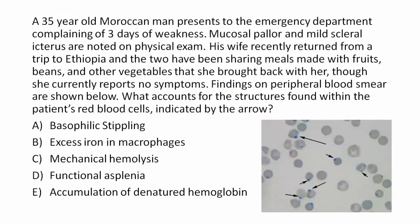So let's take a look at one last question. Here we have a 35-year-old Moroccan man who presents to the emergency department with 3 days of weakness. You see mucosal pallor and mild scleral icterus, which means yellowing of the eyes, both on physical exam. Again, I want those to trigger hemolysis for you. You're thinking that some sort of hemolysis is going on. His wife recently returned from a trip to Ethiopia where the two have been sharing meals made with fruits, beans, and other vegetables that she brought back with her, though she currently reports no symptoms. Again, I want to highlight beans. If they actually mention beans in a Step 1 question, you want to put fava beans on your radar specifically for this purpose.